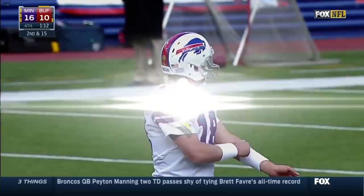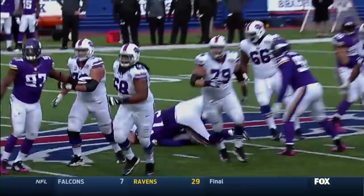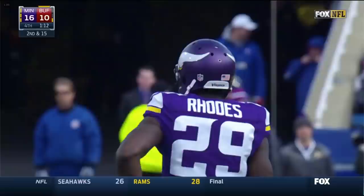Once again, Sharif Floyd putting the pressure on. You see Sammy Watkins was wide open, but Orton gets absolutely obliterated on the play. Let me say this too: Watkins saved an interception. If he doesn't get his left hand on the ball, it's picked off.